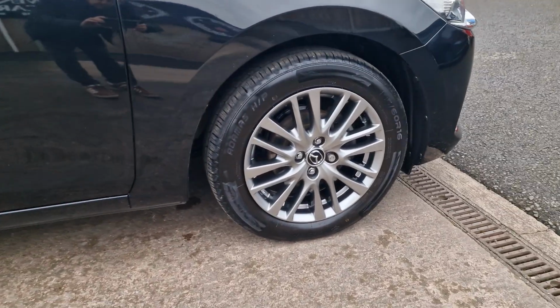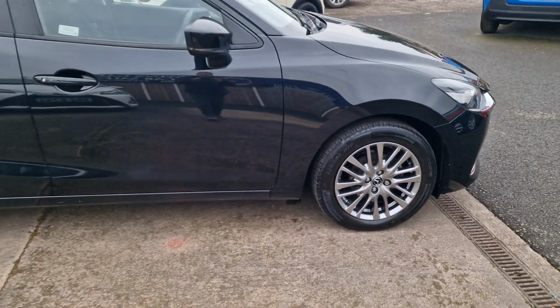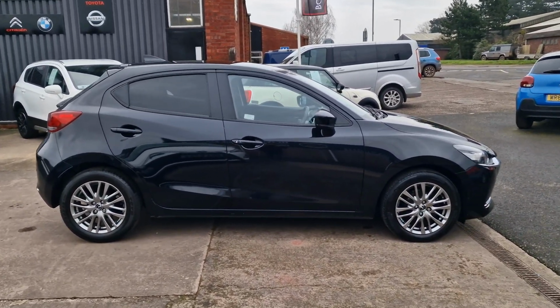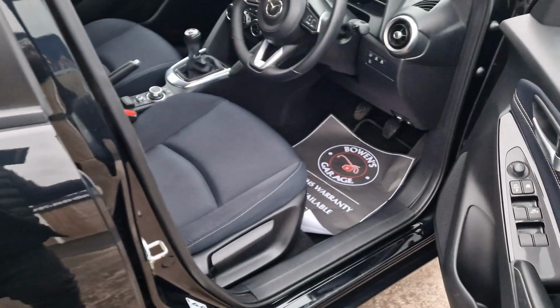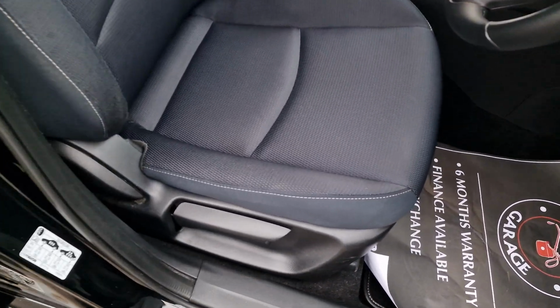If you've been following us for a while, you know that we get through a lot of these Mazda 2s. We've got another one coming into stock later this week or early part of next week. We sold one last week. Really good news vehicles. They look great. You've got 5-door practicality, they always come with a nice spec, and the petrol ones are exceptionally reliable. So they do tick an awful lot of boxes.